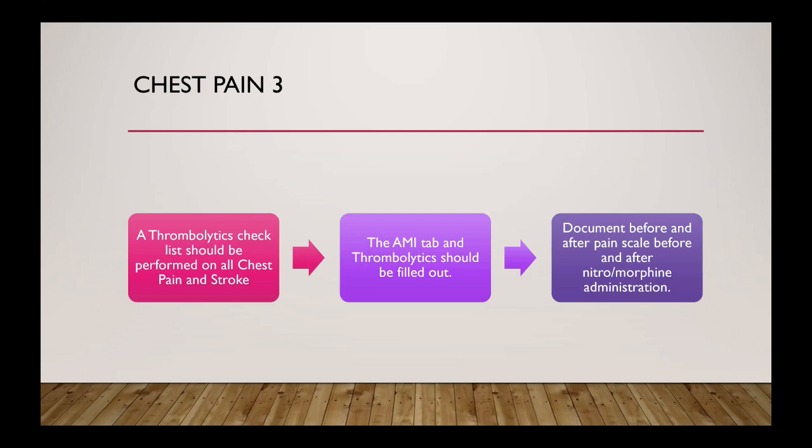So if we do have a patient with AMI, STEMI, a thrombolytics checklist should be performed in all chest pain and stroke patients. If you don't have a thrombolytics checklist at your organization, get with your hospital. Get a thrombolytics checklist. They would really appreciate, number one, that you're interested in having that.